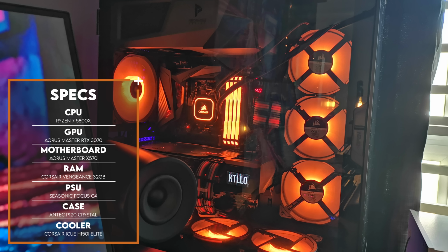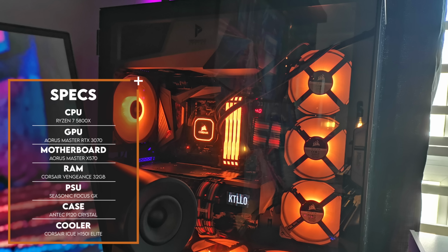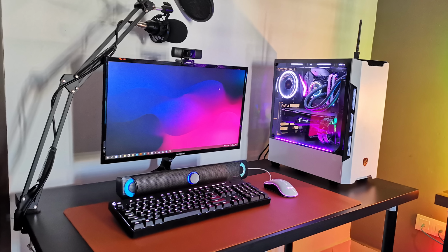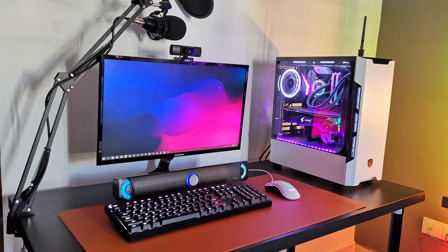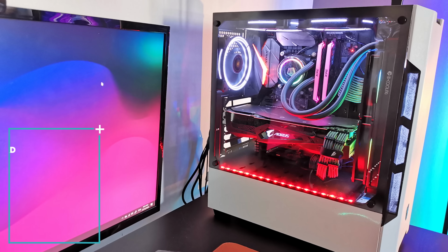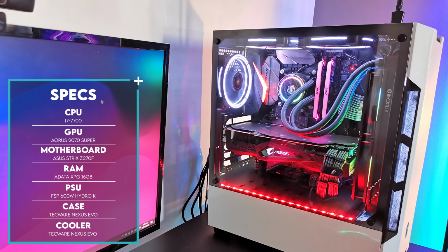It's packing quite the specs as well. We got a Ryzen 7 5800X and the Aorus RTX 3070. Damn. And of course, we can't forget about the little one. How adorable is this? He has his very own setup next to mommy. How cute. The setup might not seem much, but I can guarantee you it outspecs most of you guys watching. We have an i7 7700 in here, paired with an Aorus RTX 2070 Super.